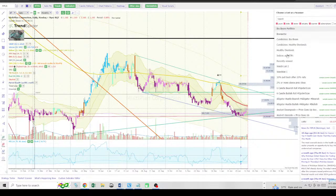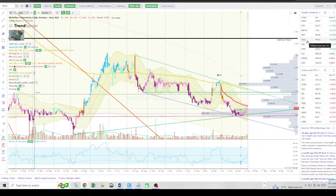Still sticking to what's been our watch list. Probably going to stick with that for the next couple days. There's really nothing coming on. We're just waiting for earnings to kind of shake some things out here.